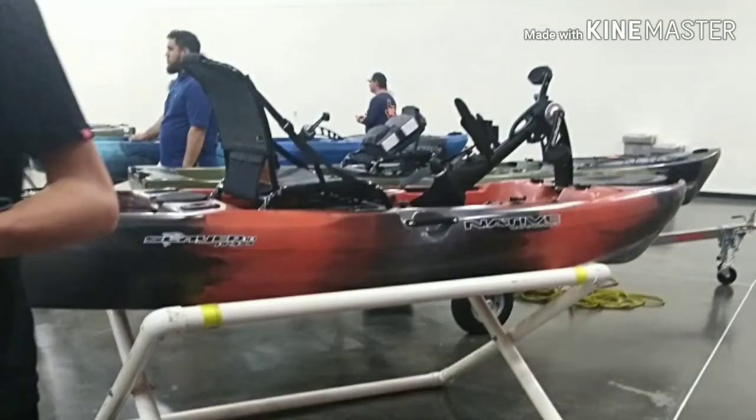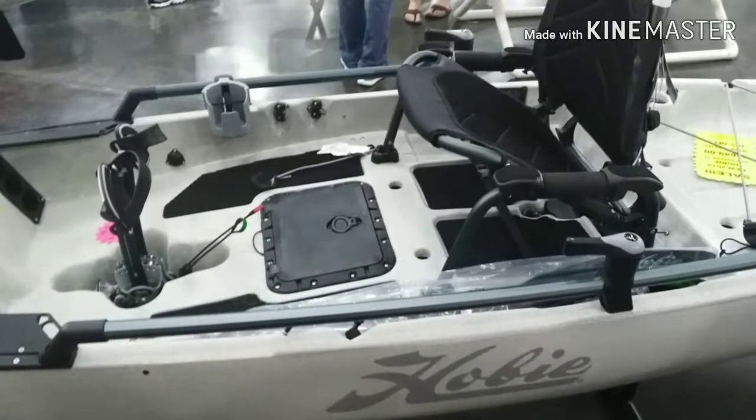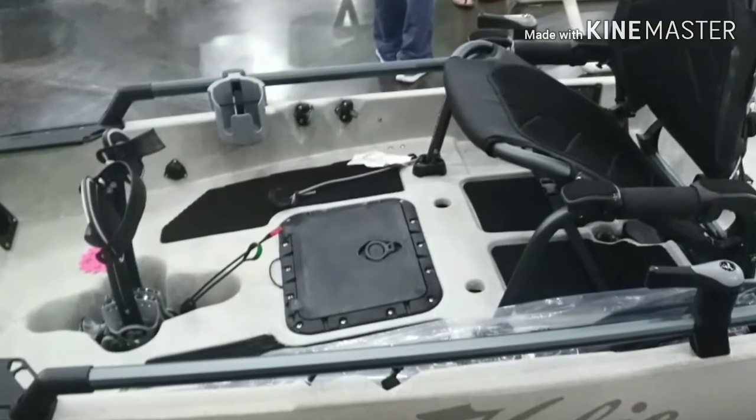I was absolutely amazed at the amount of kayaks this place had. The variety was crazy. I wanted to get this Hobie. I loved it, but my wallet disagreed with me, and I'd also have to have money for a new house for when my wife kicked me out.